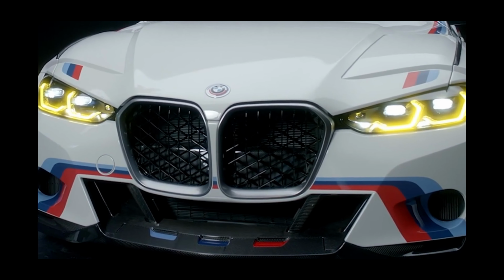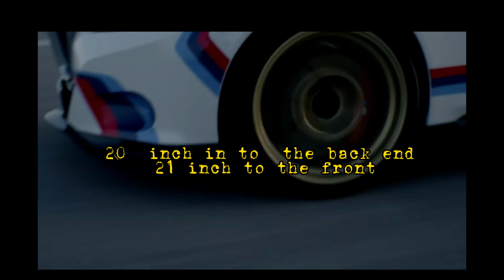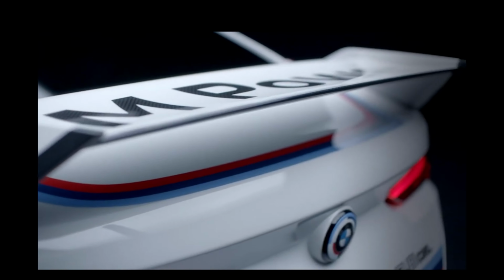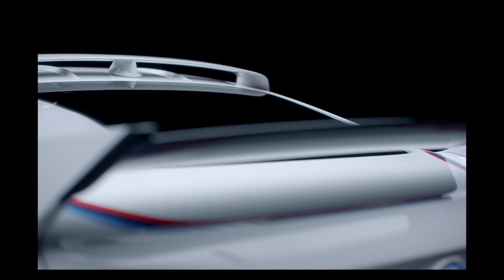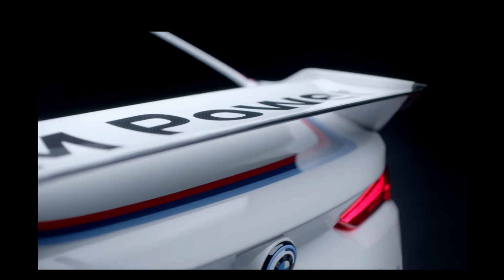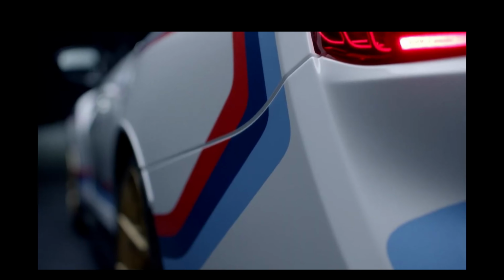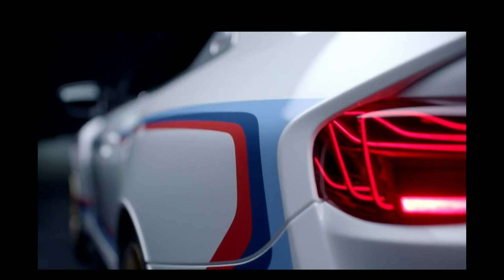Christmas arrives a little earlier in 2022 as BMW unveils a straight-six, rear-wheel drive coupe with a manual gearbox. This is the new BMW 3.0 CSL, a 552 horsepower shorthand for everything that M division represents. Indeed, it's a distillation of perhaps every fiber that makes up BMW's core DNA.